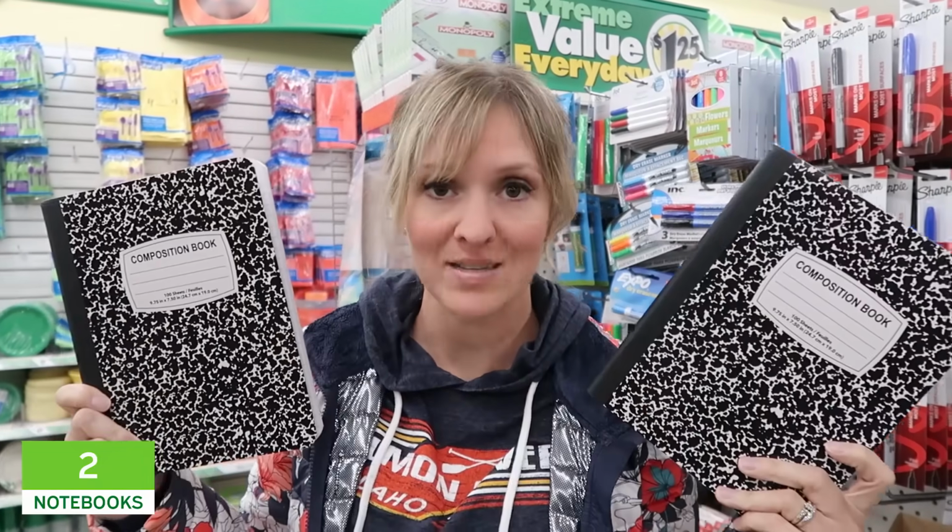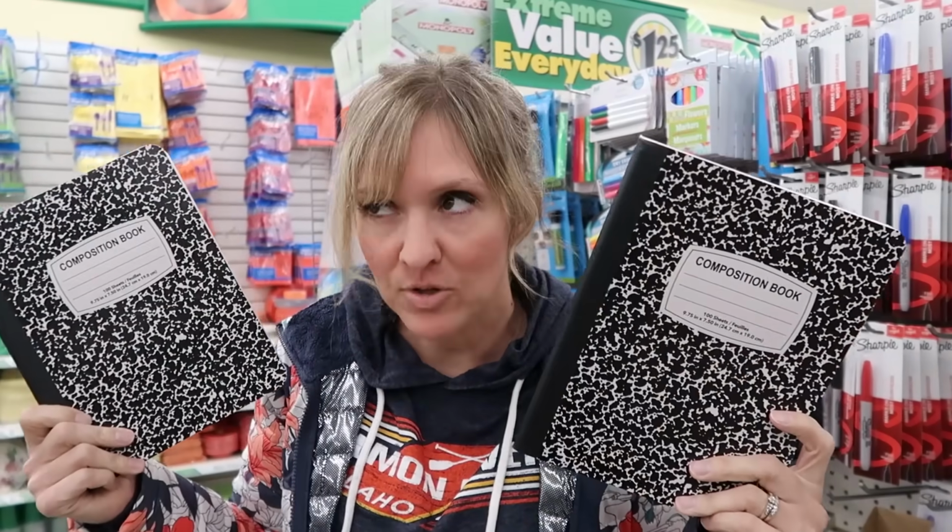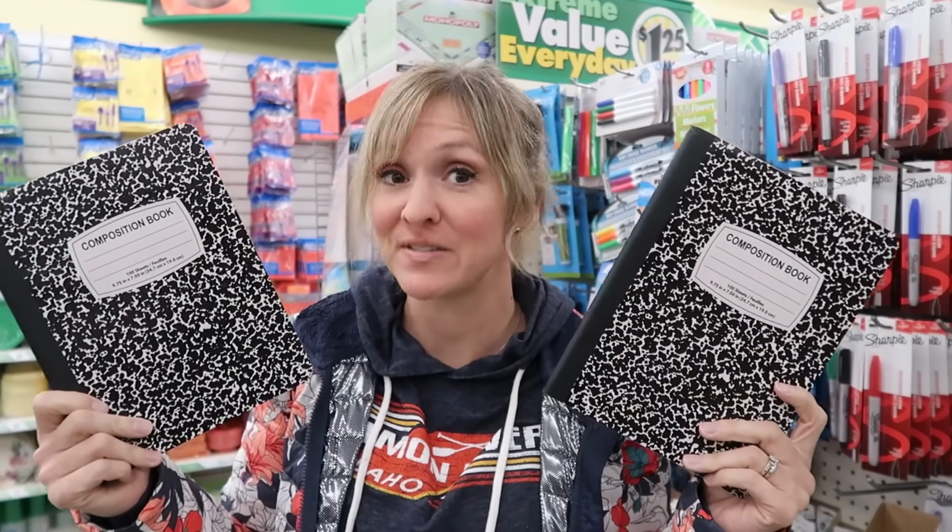Except for those. Another thing I don't like at Dollar Tree are the notebooks. Things like this, these composition books, I can get these at Walmart for 80 cents or less most of the time. And if you wait until right after back to school, they'll go down to as low as 50 cents. They're $1.25 here for the exact same thing. It's almost double the price. So this is a big pass.